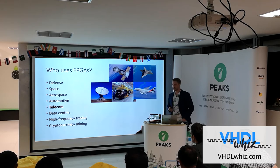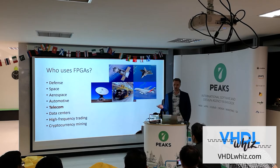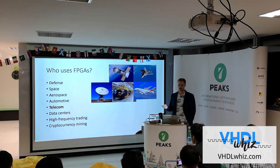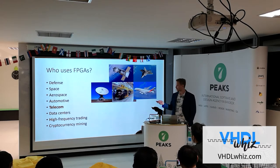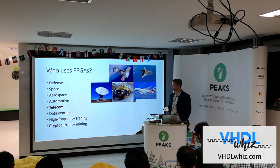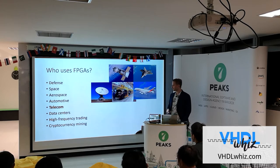Telecom industry actually uses lots of FPGAs. Not for mobile phones and consumer electronics, but for the infrastructure, like their network and, I don't know, satellites. Just downloaded this image from somewhere. And it's used a lot in the telecom industry, even though you don't get it in the consumer hardware.